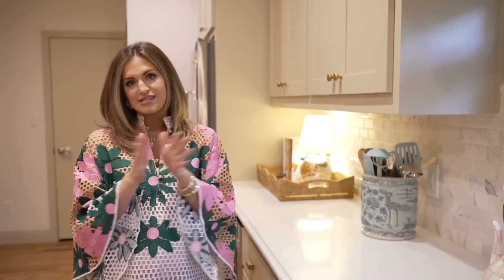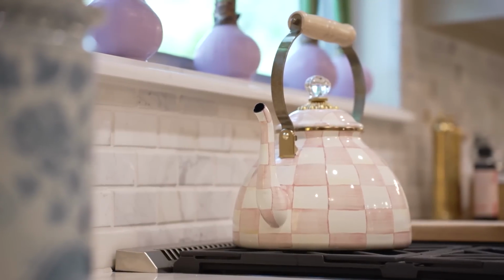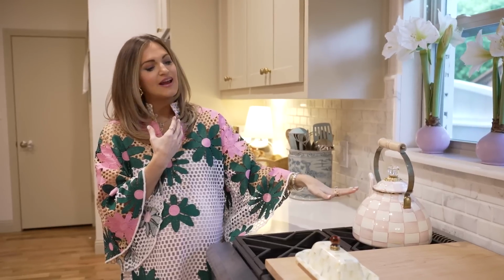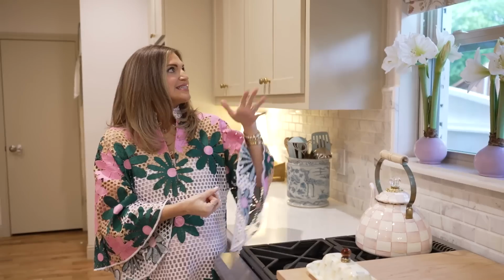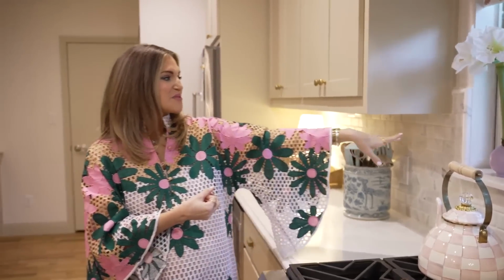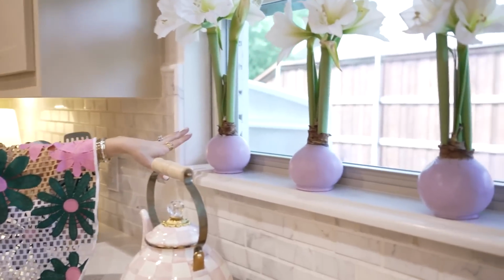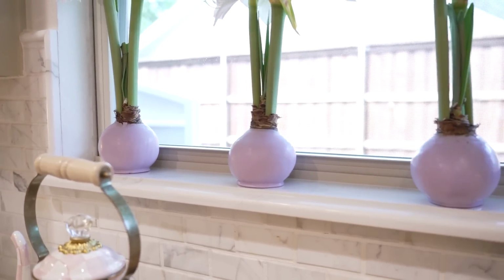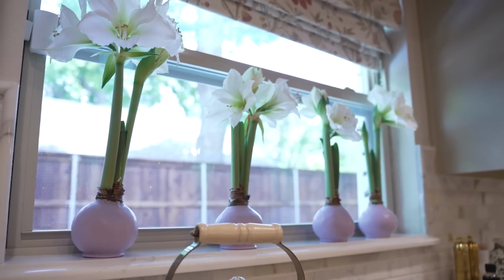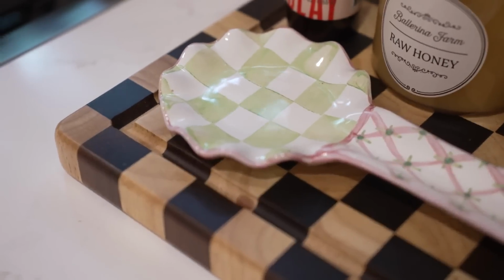And then as you come through here, you will see plenty of touches of Mackenzie Child's, which I love. This tea kettle is part of their new Rosy Check collection and matches a lot of my collection that I did with them. And then this is one of my new favorite little hostess gifts. These are from Gardenuity, and they're like $26. So these little bulb plants are great to gift as a hostess gift, and they're under 30 and they ship very quickly.